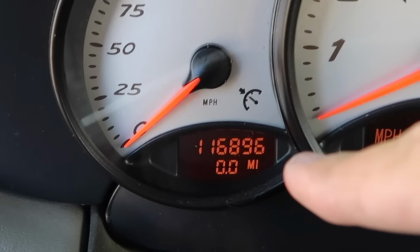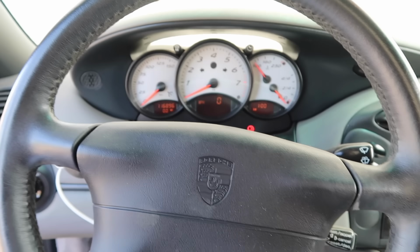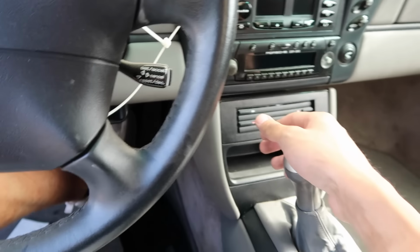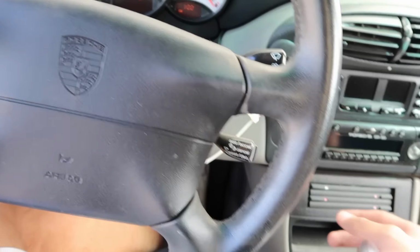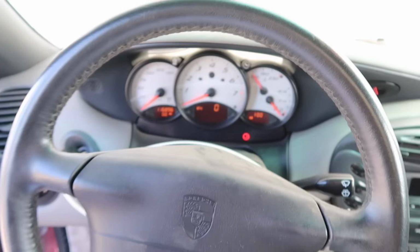It only has 116,000 miles. Okay, I swore, I thought it was 150. Okay. Well, it's hooked up. Let's give it a try. Oh gosh, I hope there's oil in this thing. Okay, transmission feels good, e-brake's on. Okay guys, the moment of truth.